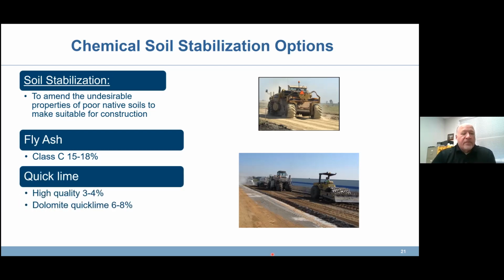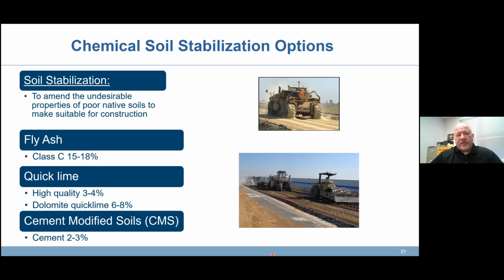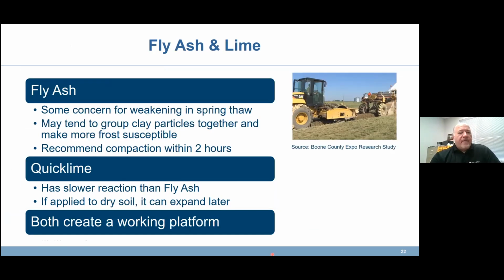Quick lime is also another product that can be used for chemical soil stabilization, and you're looking at a lot less product with quick lime, whether it's dolomite or a high quality lime. And then finally, cement modified soils, another technique for chemical stabilized improvements.